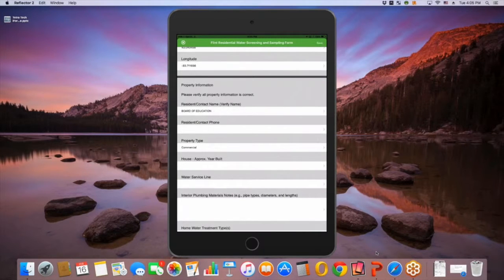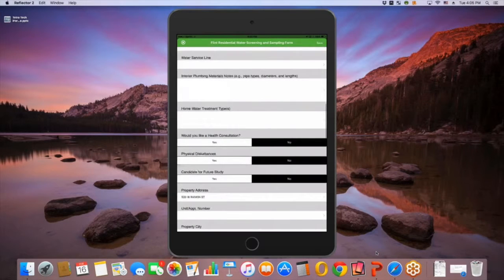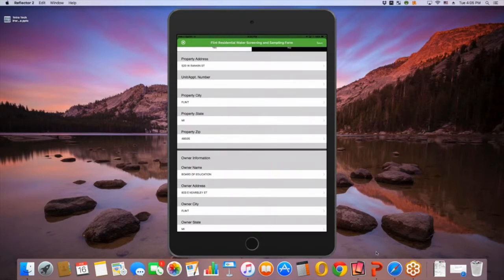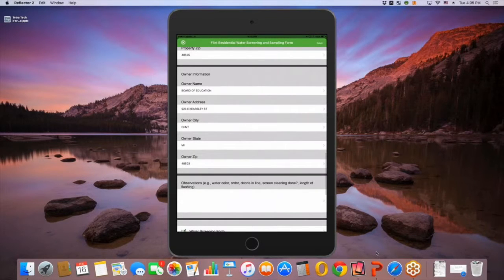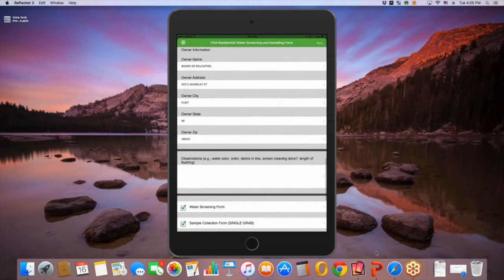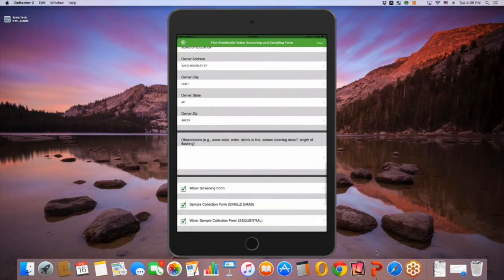And then you can see it's automatically pulling in the property address, city, state, zip, and ownership information. So this is all information that our field teams don't have to complete in the field now. They need to verify it, make sure it's correct, but it's already pre-populated in the form, passed over from Collector into the iForm. And then they go through and complete their water sampling form.